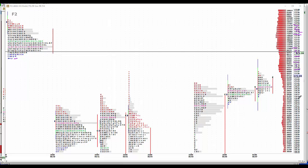On the buy side, we've got support basically at the buck. So 28 to the buck would be number 1. 21.25 buy 1. And 9 to 13 buy 2.